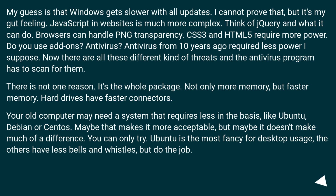There is not one reason. It's the whole package. Not only more memory, but faster memory. Hard drives have faster connectors. Your old computer may need a system that requires less in the basics, like Ubuntu, Debian or CentOS. Maybe that makes it more acceptable, but maybe it doesn't make much of a difference. You can only try. Ubuntu is the most fancy for desktop usage. The others have fewer bells and whistles, but do the job.